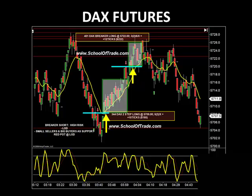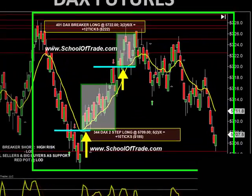Now, a two-step, as you guys know, is a counter-trend trade. This is one of those great patterns used for sideways markets called the two-step. As you can see in this DAX picture here, guys, this is not a trending environment. This is a sideways, horizontal environment, and we pulled 10 ticks, $185 out of this market at 344 on this two-step long. Fill here was at 57.09 even.